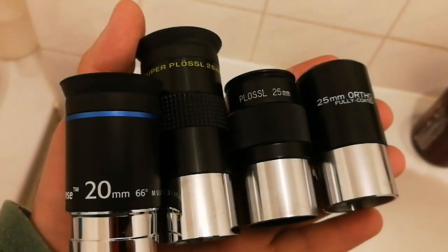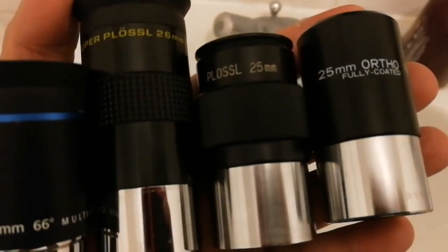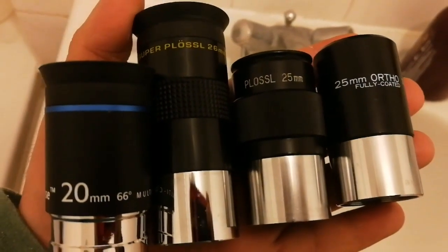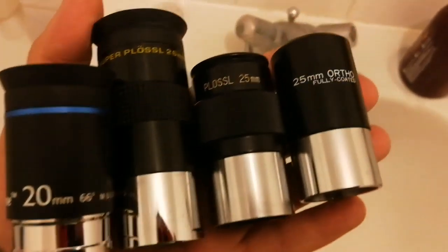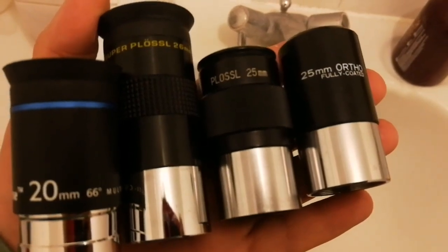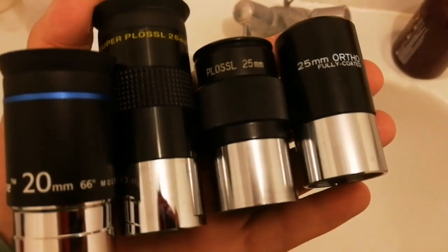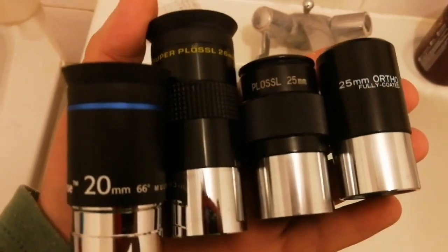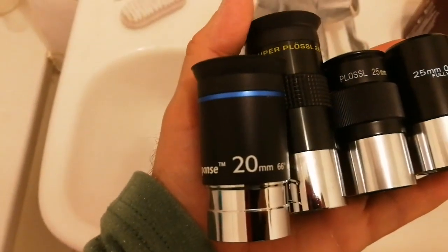Yeah, I've now compared this Russian Plossl, which is now at the center, with the 25mm orthoscopic Vixen eyepiece, the Meade Super Plossl 26mm, and the Orion 20mm. The only thing which comes close to it is this 25mm Ortho. It slightly betters it. It's a Vixen, quite a pricey eyepiece. And Orthos are really good always. This 20mm Orion, I'd like to try it again.